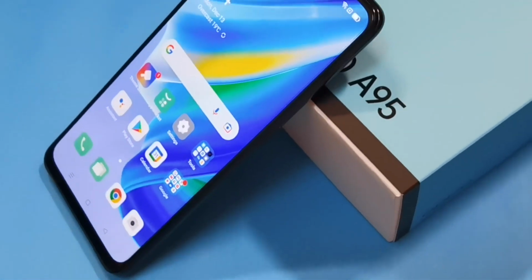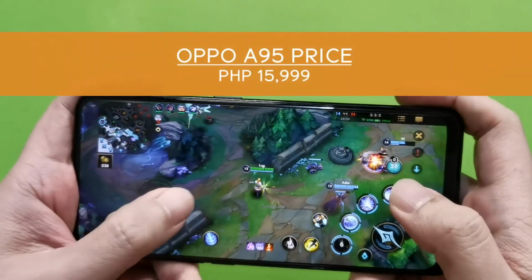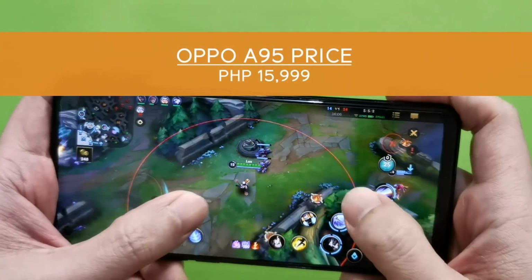Overall, the OPPO A95 is a good smartphone with a nice design, vibrant display, long battery life, and nice camera performance. Now, while it is great in these areas, those who love playing games may find the phone a little bit lacking, especially with the 15,999 peso price point.